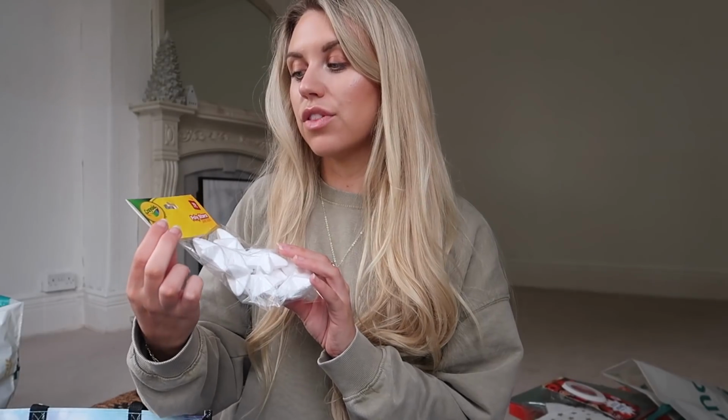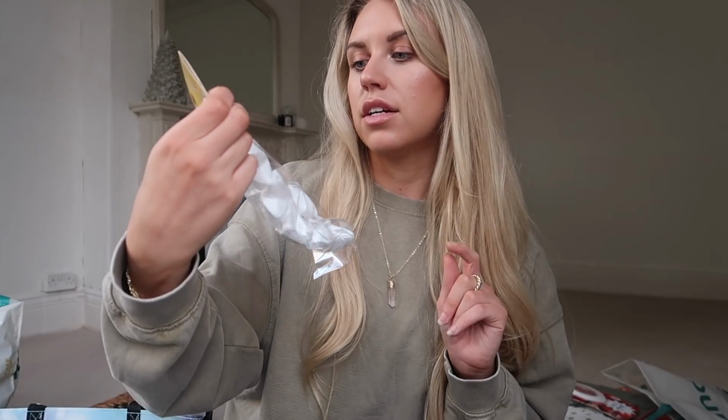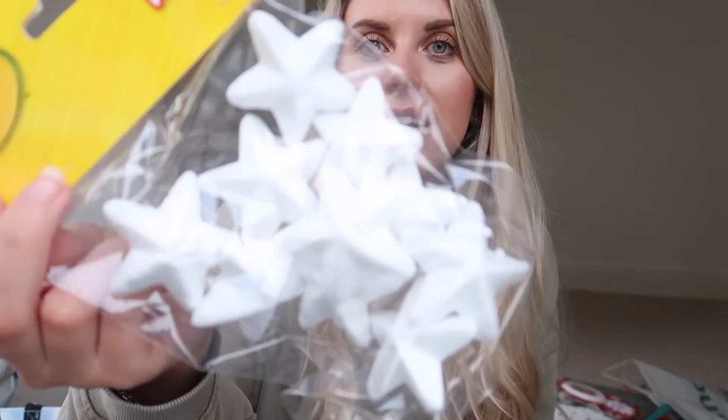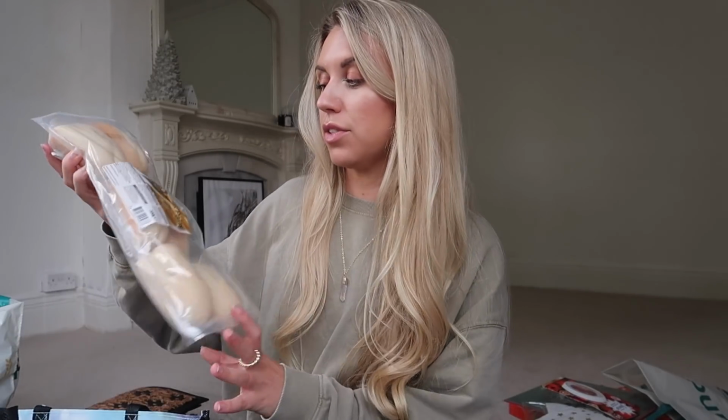And then I also got these from the kids craft section from Crayola. These are a 10-piece of polystyrene stars. But I guess for kids, they can paint them. You know me, I love white. So I thought, let's just get these and scatter these, why not? Totally unfestive, but I had to pick up these when I saw them.